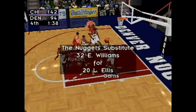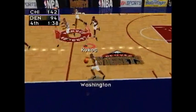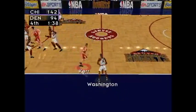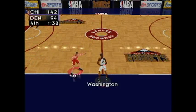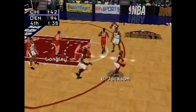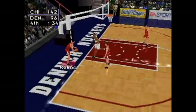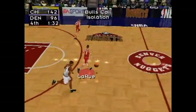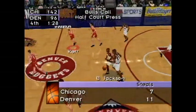Denver. Williams is coming into the ballgame. Number 14 comes in for the Nuggets. Inbound pass to Williams. Jackson squares up with a shot. It's good. Inbound pass to number 5. To Kerr. Number 14 takes it away.